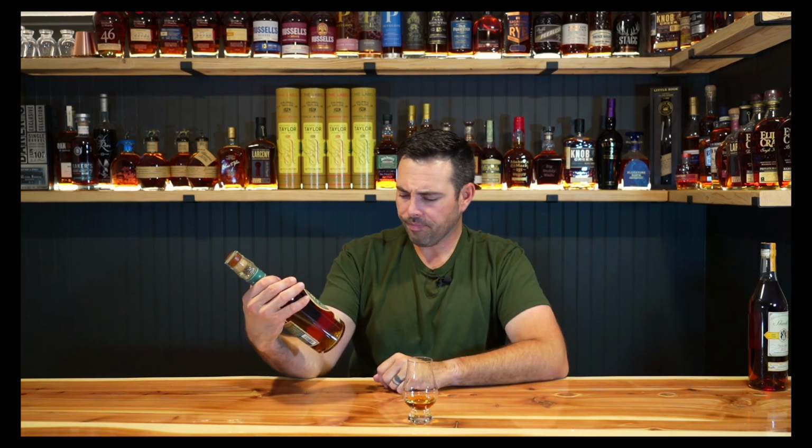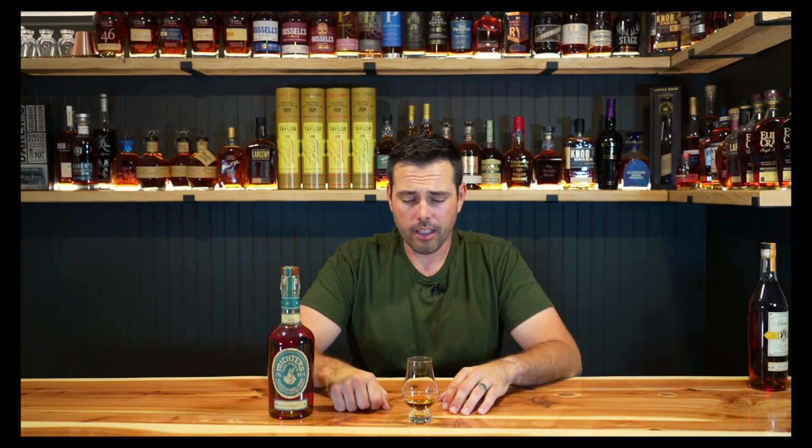It's not too hot at 109.6 proof. I've had a lot of stuff that was hotter than that. So this is right in the area where I like to have my bourbons and my ryes. Pretty easy sipping. You get a little burn, but it doesn't melt your face off. That's a pretty good tasting product there from Michter's.